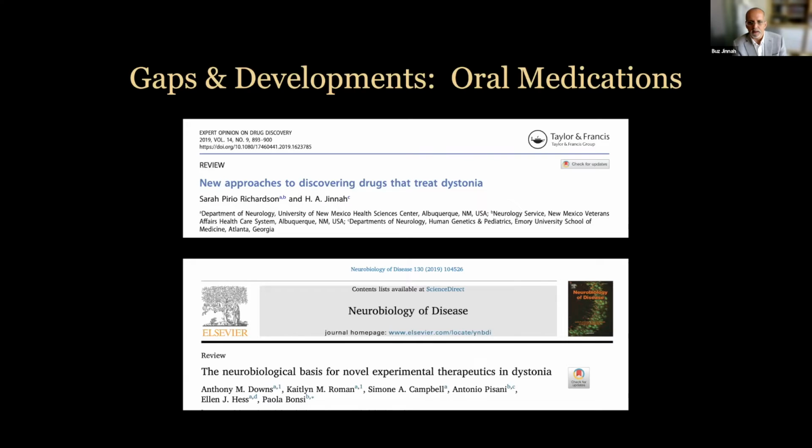So in addition to needing good trial designs and instruments to address botulinum toxin studies, we also need good trial designs for thinking about oral medications for either those who are not on botulinum toxins or those who want to use these oral agents as add-on therapies, because often the botulinum toxins don't solve the problem completely.